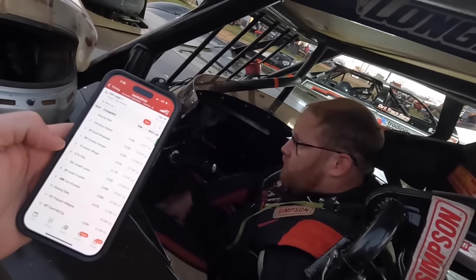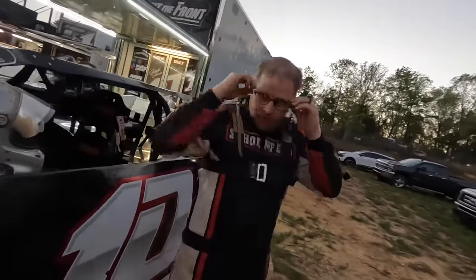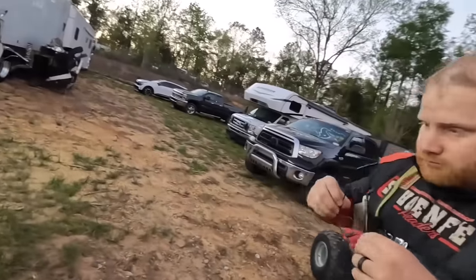Bo was a 3.47. Feel like I'm super tight. Yeah, it looked like it's trying to go right with you. He's having to wait on it or let off and get it pointed back down the hill. It's off of four anyway.